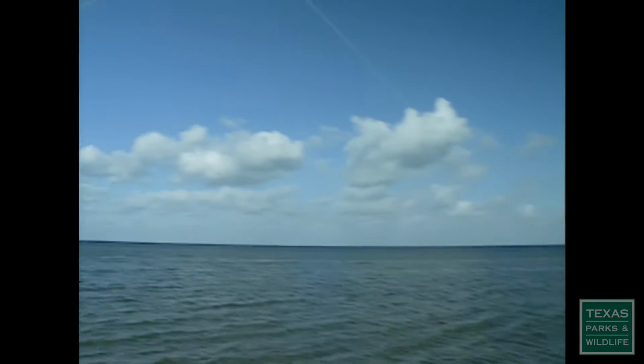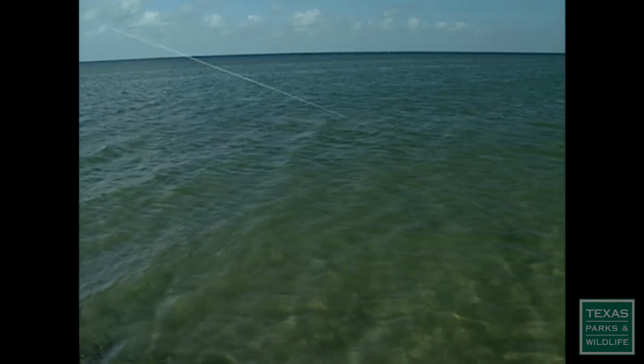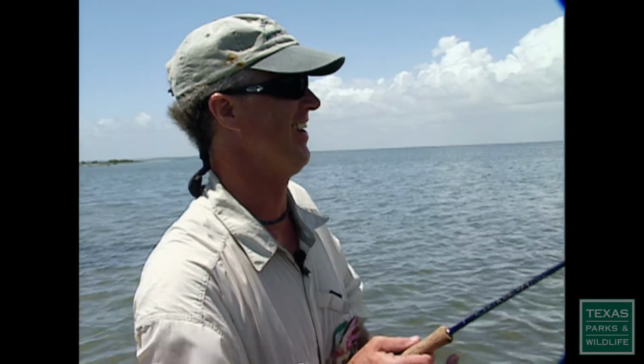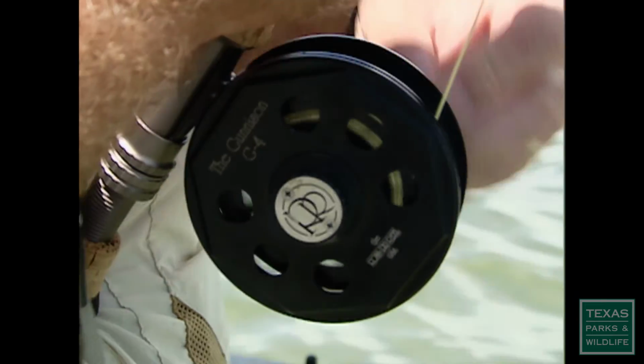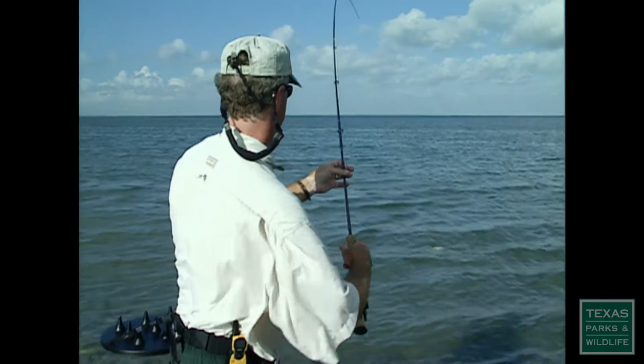This is what it's all about. Southern Texas fishing, baby. Come on, hang on. Whoa, come on. I got a nice redfish. I don't want her to break me off either. Oh, sweet, sweetheart. Yes, sirree.